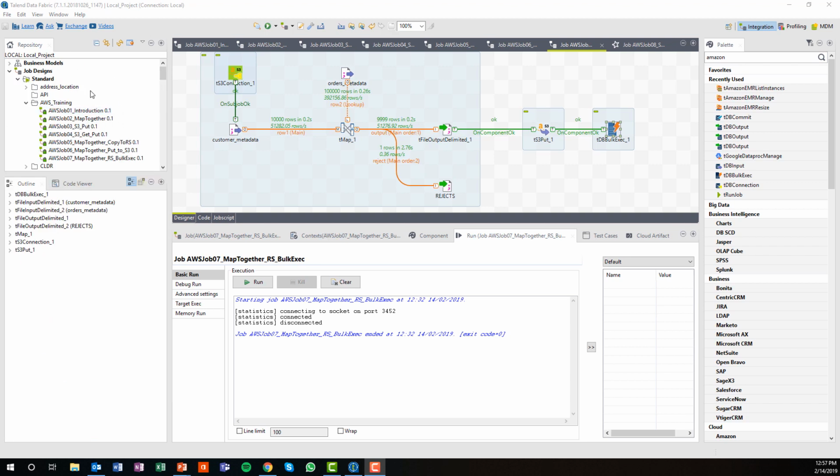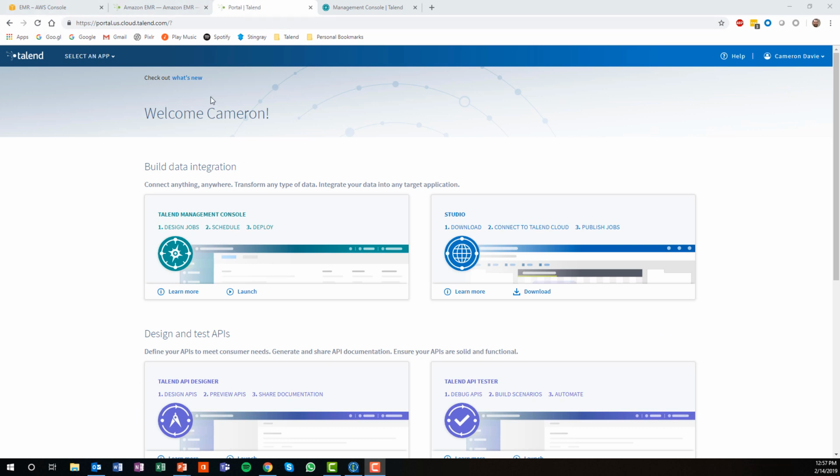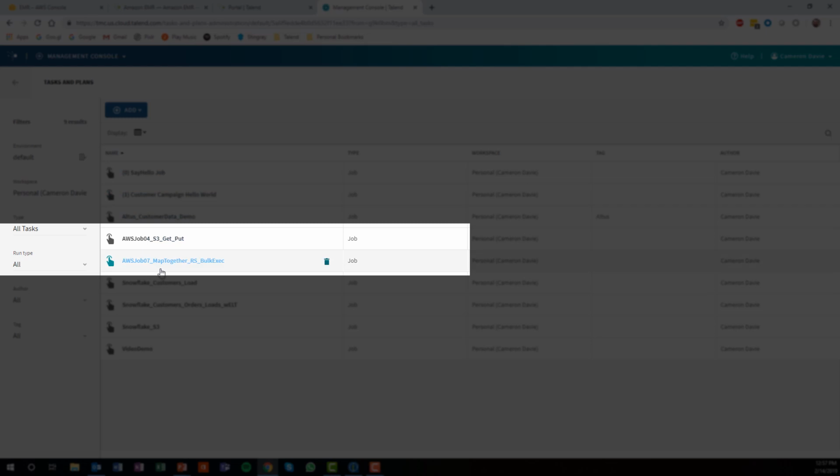To do that, I've located the job within my repository, and I right-click on that job and say Publish to Cloud, and that will automatically use the credentials that I've located in order to publish that information directly to my Talend Cloud account. I've conveniently located my Talend Cloud account where I have logged in, and I'm going to come over to my management console where I have uploaded this job. There's my AWS bulk exec job that I have already uploaded.